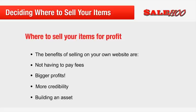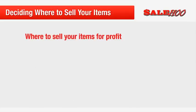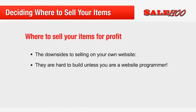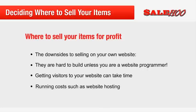So as you can see, there are some pretty convincing reasons to get a website, and at SaleHoo, we encourage our members to work towards owning their own website at some stage in their selling career. The downside of using your own website is that they can be hard to build unless you are a website programmer. And it can also take time to get your buyers to regularly visit your website. Additionally, while you don't have to pay fees like you do on marketplaces such as eBay, there are some costs involved with keeping your website up and running, including paying for your website hosting, which keeps your website live and on the internet.